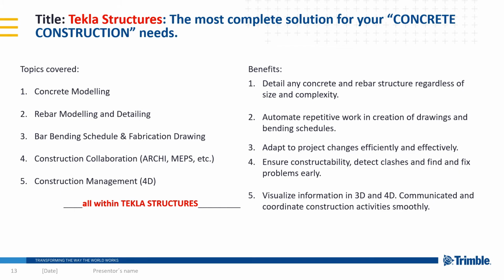So over the course of our presentation, we're able to show you, and this is just the summary of what has been presented this afternoon. First, we are able to create a concrete model of a building. Then afterwards, we've created a rebar model, detailed the rebar, produced all the outputs that you need, collaborated with various disciplines, and lastly, did construction management. And even Jerome has shown us how to do a very good visualization of the actual project and present it to the owners or the stakeholders.